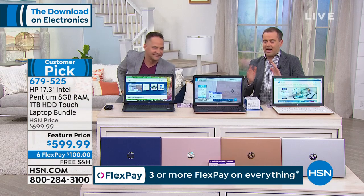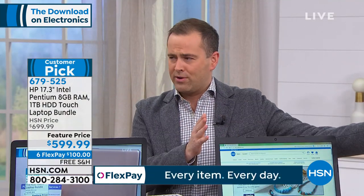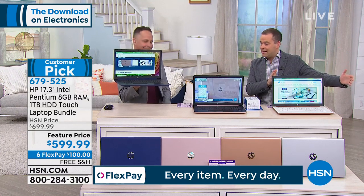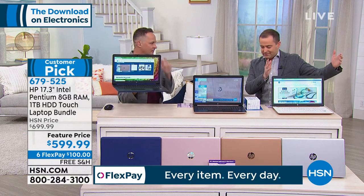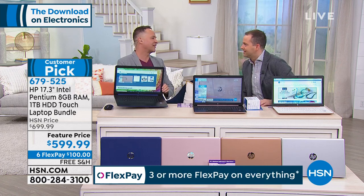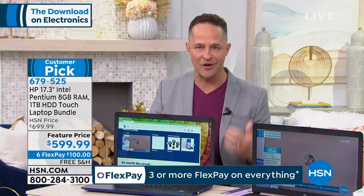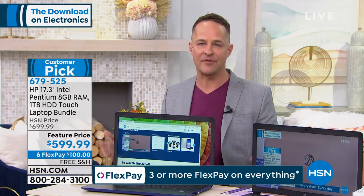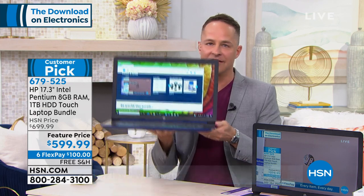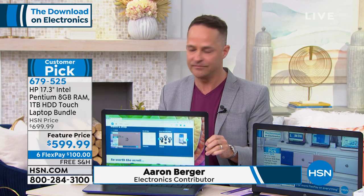Aaron, I feel like I'm torn with a lot of stories here. This is 17.3 inches. This is touchscreen, Intel Pentium Gold, biggest RAM, largest hard drive. There's a lot of superlatives that come along with it. So we'll start with the 17.3 inch screen. That is the largest screen we sell on any laptop at HSN, but it's still portable. It's still lightweight. It still has a long battery life. Why? Intel Pentium processor inside.